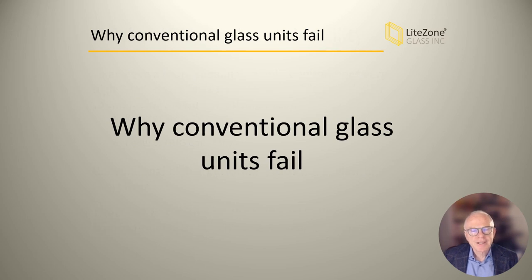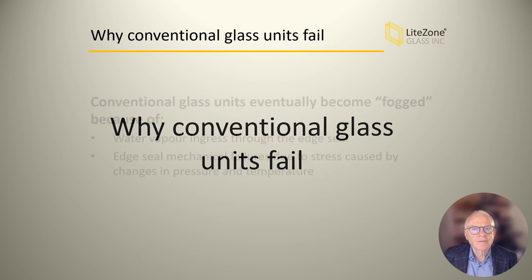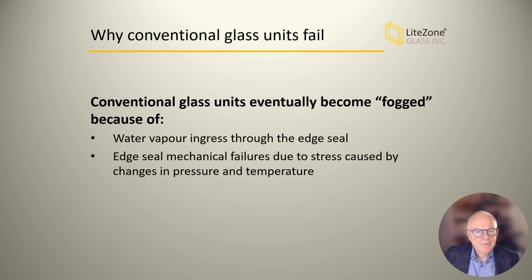To appreciate LiteZone's construction, we first need to do a short review as to why conventional glass units fail. Conventional glass units eventually become fogged because of water vapor ingress through the edge seal and because of edge seal mechanical failures due to stress caused by changes in pressure and temperature, and we're going to review both of these causes.